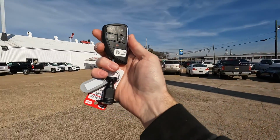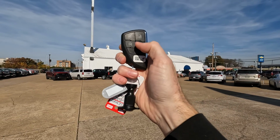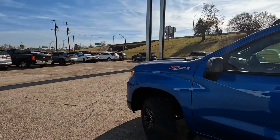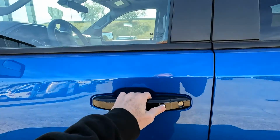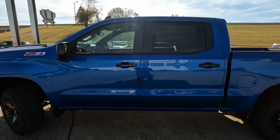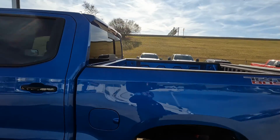Let's take a look at the remote. You can see what all is here. Remote start, and you can lower the tailgate as well with the button right there. Now it's only power down, it's not power up in this particular case. You do have passive entry on the front doors here. That's what this button is right here. That makes things very easy. You can come up there as long as you have the remote on your person, lock and unlock all four doors with the push of a button.